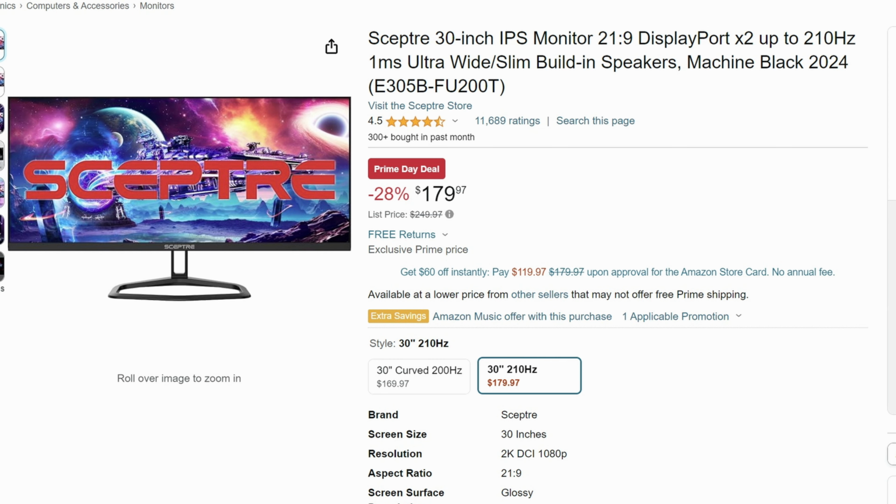This is the E305B. It's a 30-inch 1080p IPS monitor. You see it's in the ultra-wide 21:9 aspect ratio, and you can get up to 210 hertz for your gaming. So right off the top, you got a mixture of specs that look pretty promising, especially if you could get them at a low enough rate with a high enough performance to make it worthwhile.